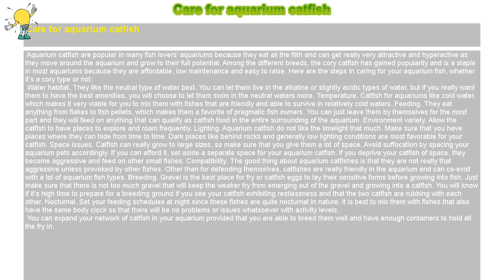Feeding. They eat anything from flakes to fish pellets, which makes them a favorite of pragmatic fish owners. You can just leave them by themselves for the most part and they will feed on anything that can qualify as catfish food in the entire surrounding of the aquarium.